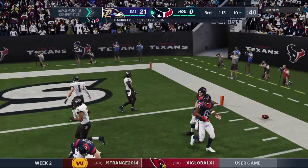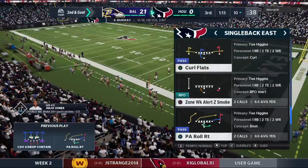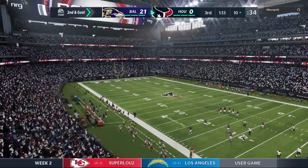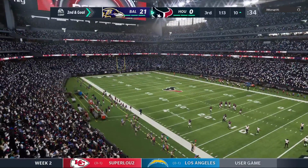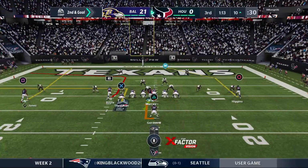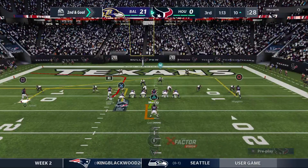And now a throw on 1st down there, but it's incomplete. Adam Troutman, the intended receiver. But it'll be 2nd and goal. Normally you think the tight end's going to be able to catch the football and handle that contact, but in this case, maybe a little too much target to hit. That one was timed well.